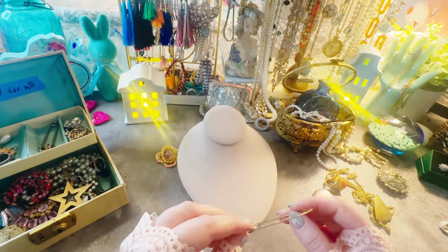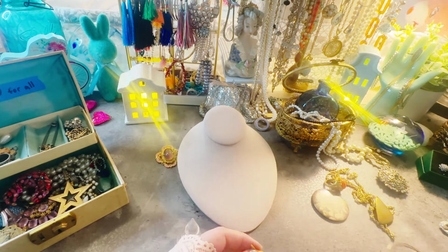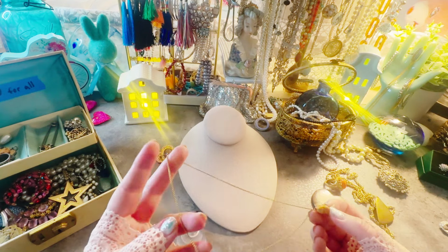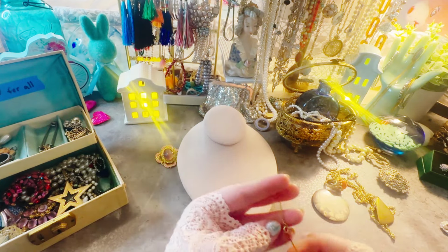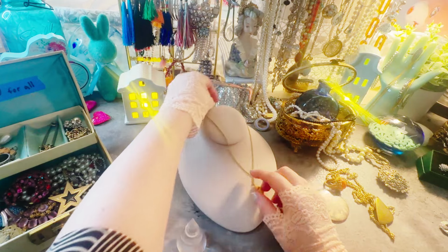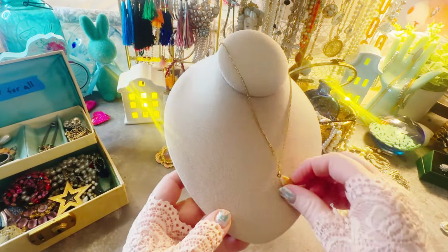Okay, so this is just like a bangle bracelet. And I'll put that in a lot. Oh, this is like one of these. It's almost like a fetish fish, but I guess fetish is more birds, right? So this is just a carved piece. I wonder what that's made out of.